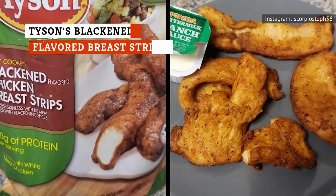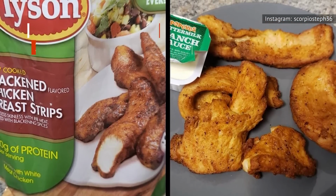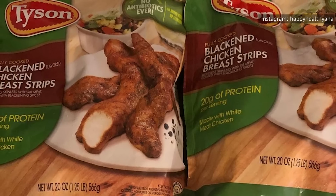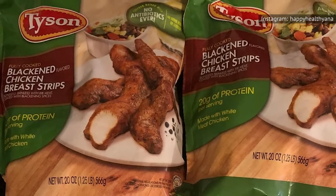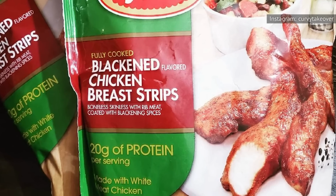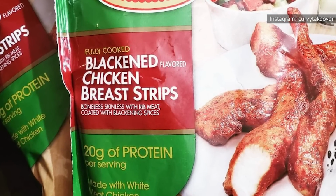It's hard to even look at the name of these delectable strips without getting hungry. Frozen blackened chicken strips? Sign us up. The trick here is that we aren't the first, nor will we be the last, to pick up on the beauty of this Tyson creation. For that reason, although these are some of the all-time greatest, they can often be hard to get your hands on. More often than not, they're sold out.